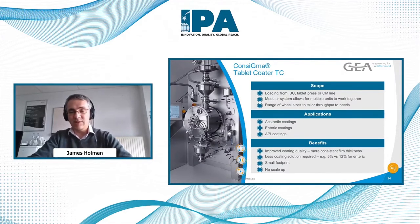And one of the key benefits we see about this technology is actually how it presents the tablets to the coater spray versus a traditional coater, which is quite different. And we actually find, through proven studies with a number of our industrial partners and our pharma partners, you require significantly less coating solution to get the same benefit. And I'll show an example of why that is later. Next slide, please.